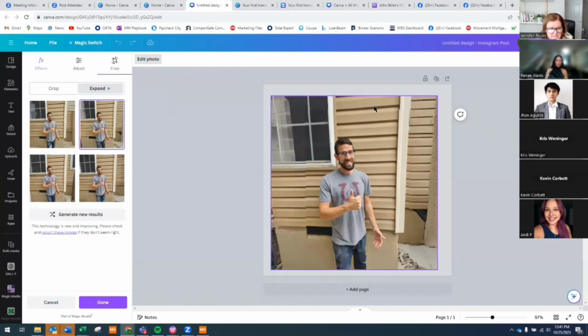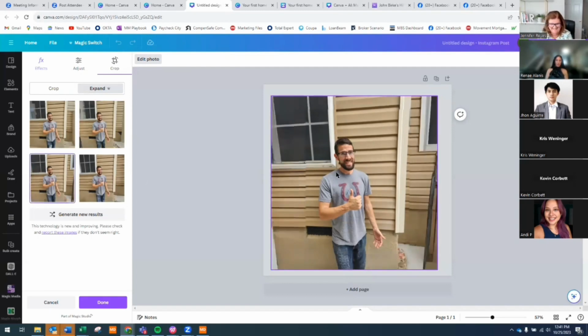Let's see. This one's a little bit better. It looks like it made a rolled up carpet over there for some reason. That's a little odd. This one's not terrible. Okay, so it didn't get this quite right. Like I said, it's still kind of wonky. Oh, this one's probably the best one so far. This I don't mind. So it puts some trash down here for some reason.